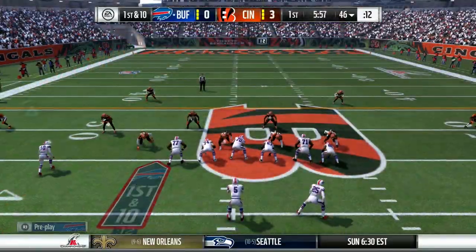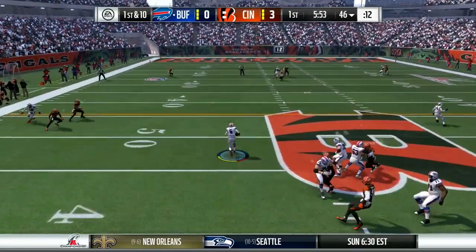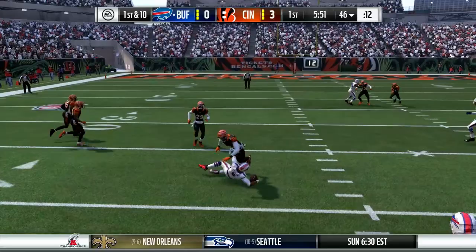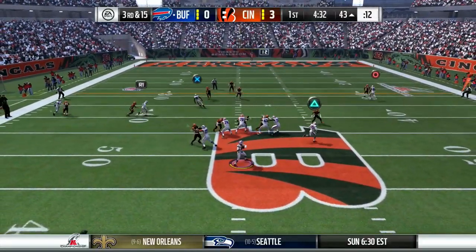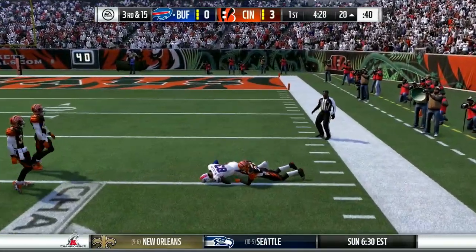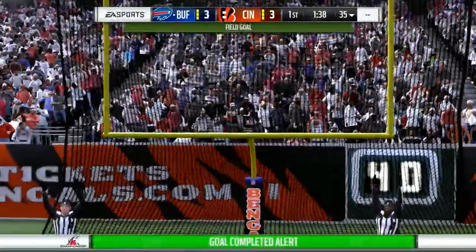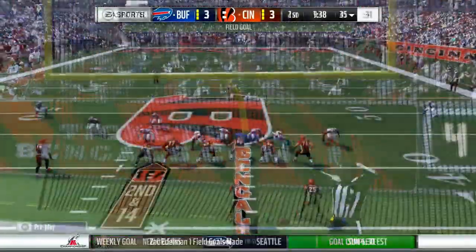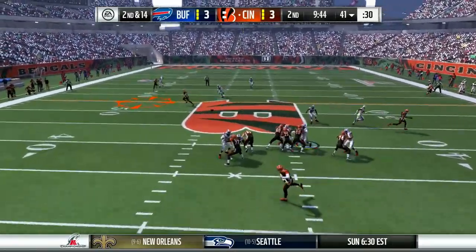Later on in the first, the Bills have the ball at about midfield. Tyrod Taylor drops back, steps up in the pocket. He takes off for the first down himself, slides down at that 38. Now it's 3rd-and-15. They need a conversion, and Tyrod finds McCollum, the rookie receiver. They, however, would settle for a field goal as well, as it would be a 3-3 tie game heading into the second quarter.